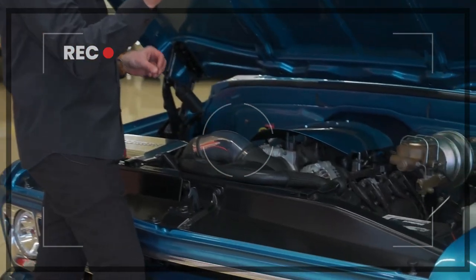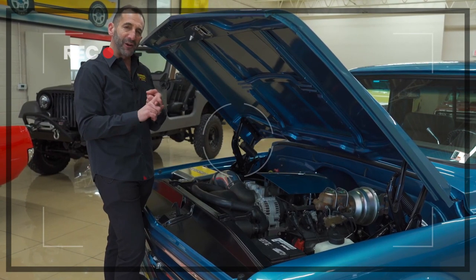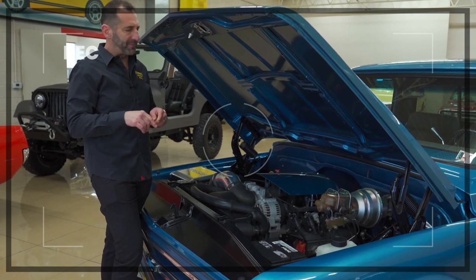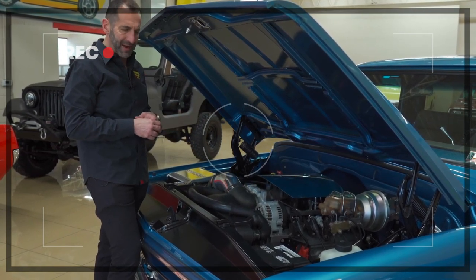Throw in the fact that all of this stuff is so detailed here. The air conditioning system is hidden inside here. Only see a couple hoses, so it's modern heat and modern air conditioning, right? I'm just adding up some things. If we look in just the engine compartment alone, it's almost $20,000 worth of products in here.